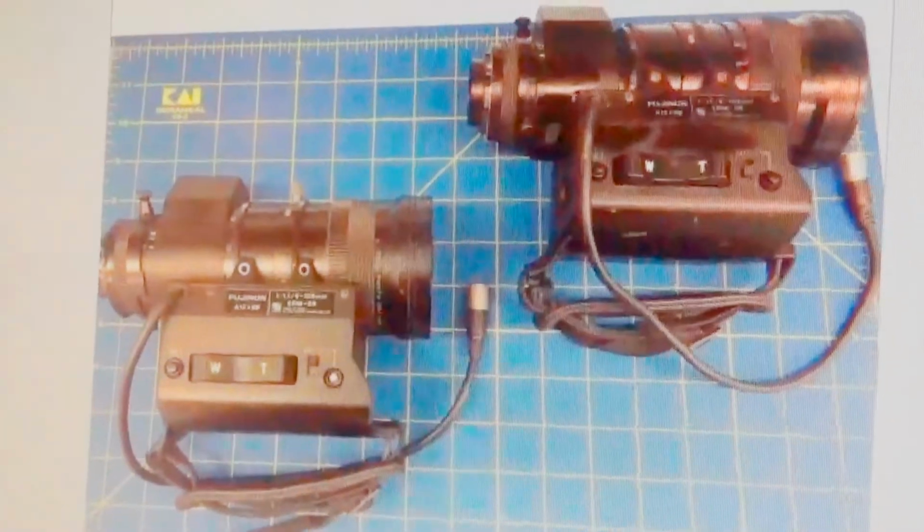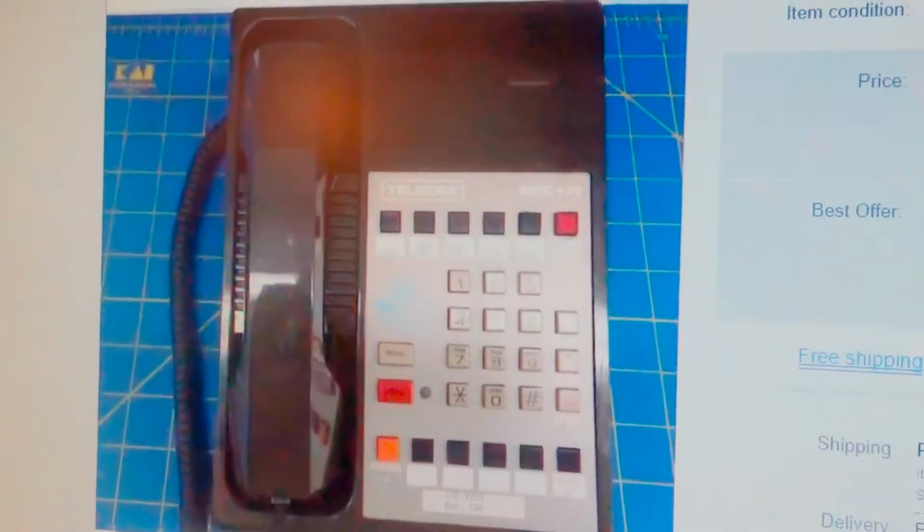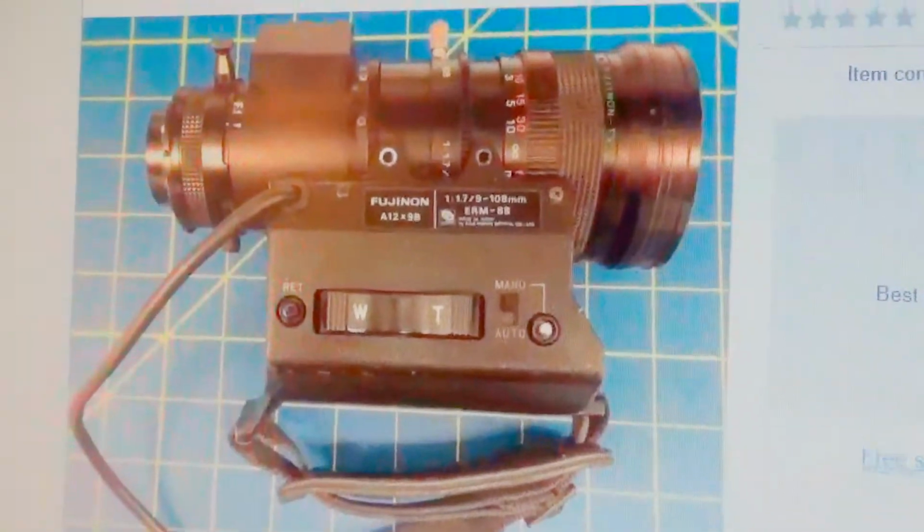Just thought I'd give you a shot of some of those lenses I was talking about. Here's an old Teledex style telephone. These are actually worth some money too. Here's another one of those lenses.